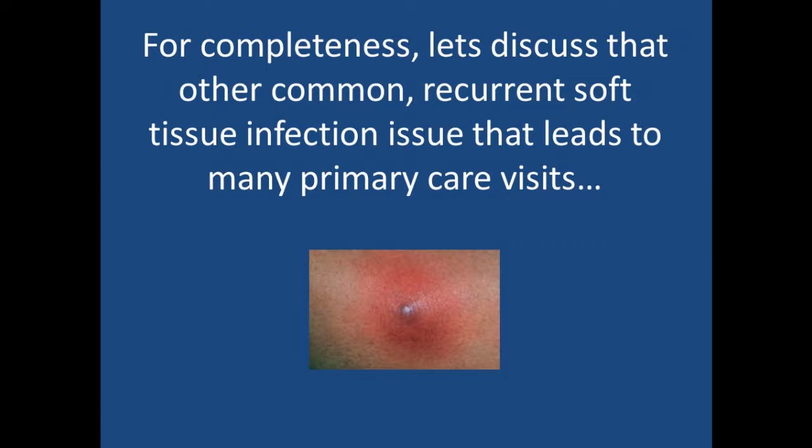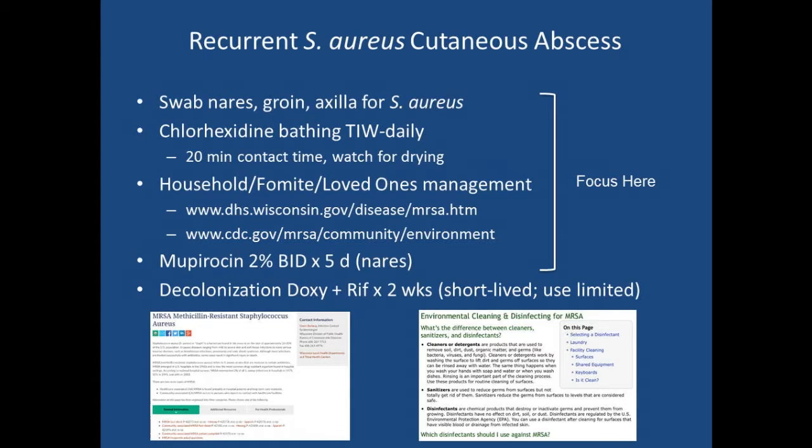Now, for completeness, let's talk about the other thing we all see. What about recurrent boils? This is how I approach recurrent boils. So again, shifting gears, radically different topic, but a recurrent skin and soft tissue infection. First, I set expectations. I say, there's a good chance I am not going to get anything that's going to make this problem go completely away. If we help, that's great. If we can make it go away, that's great. But please don't expect it to completely go away. Some people will get these despite whatever we do.